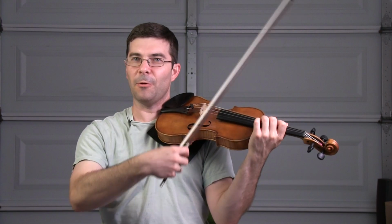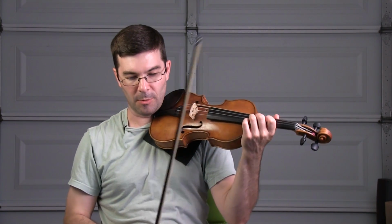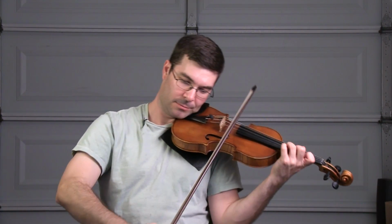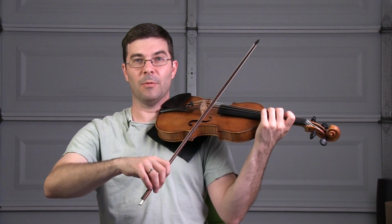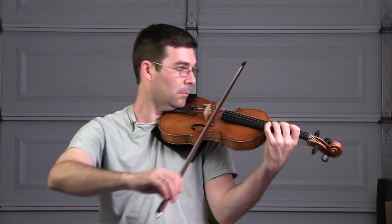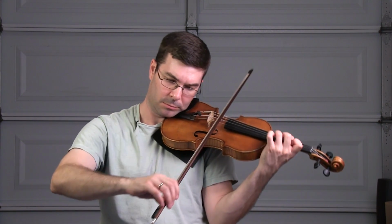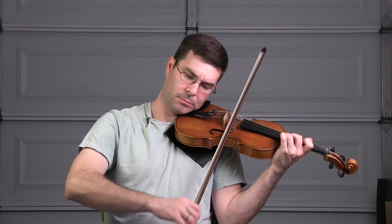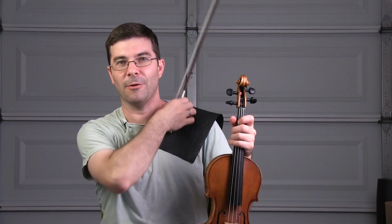They're subtle on the hairpin, and it's a good reason not to accent bar number... what is that? Oh, the numbers are too small, but this one. This one, avoid the accent there because you've got it the next bar. And of course, no accent on the final note.